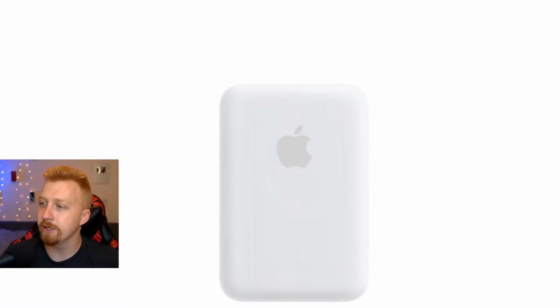But even that, I'm not happy with. So having to keep another lightning cable around just for the MagSafe pack, that's going to annoy me. That could actually end up being a deal breaker for me if it does support it at all. I'm pretty confident that because Apple hasn't talked about this, you won't be able to charge it inductively on this side.